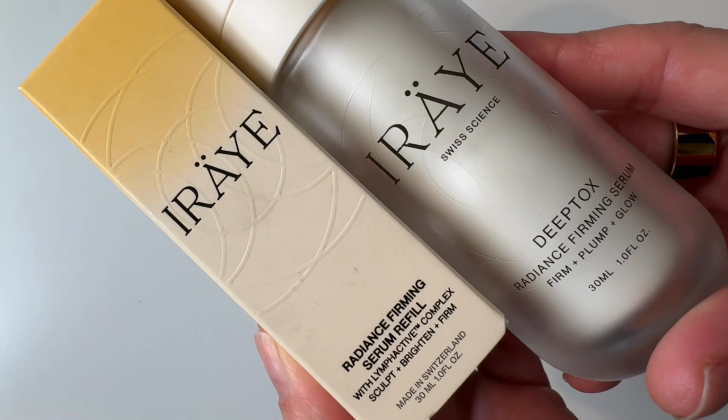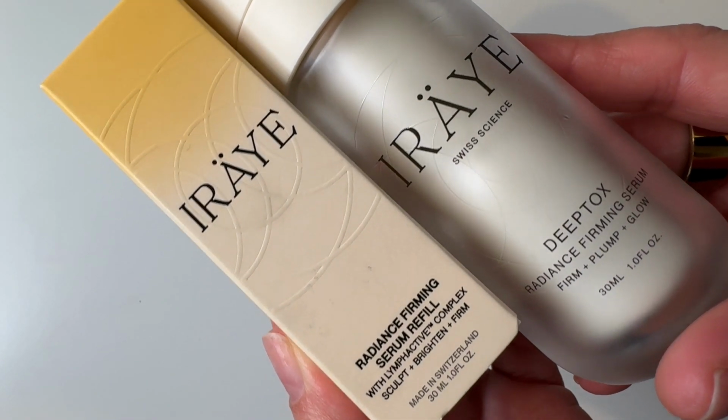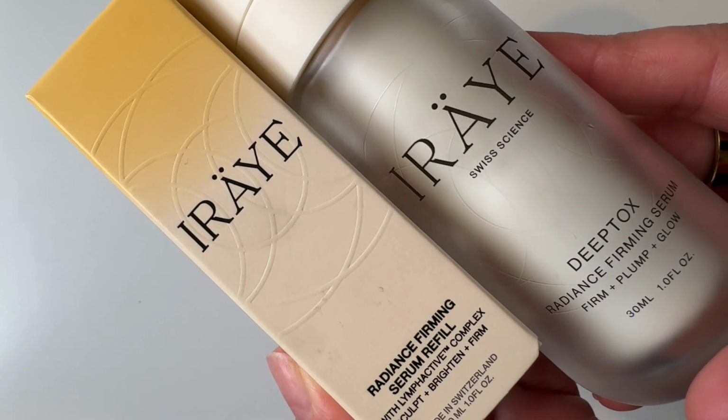Okay, so next up in the serums are these 2 guys. I've actually purchased a full-size one and I think I've purchased 2 refills. This is a very interesting serum, and I have to say I'm really struggling with this product, right? Because I love it. I think it's highly effective.